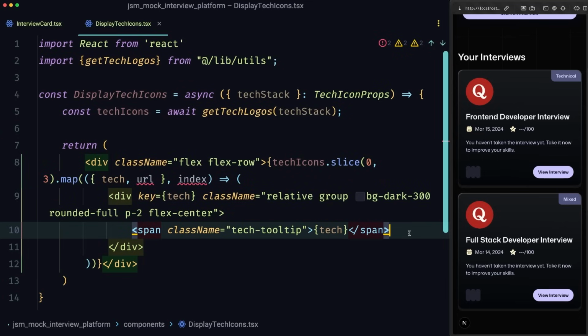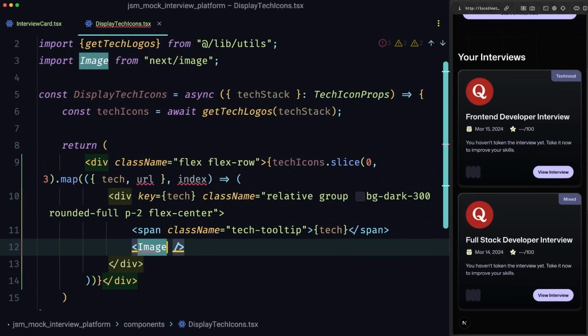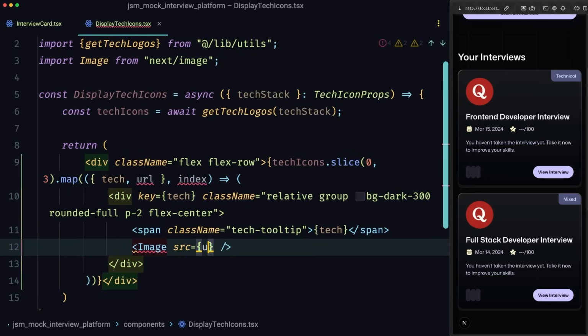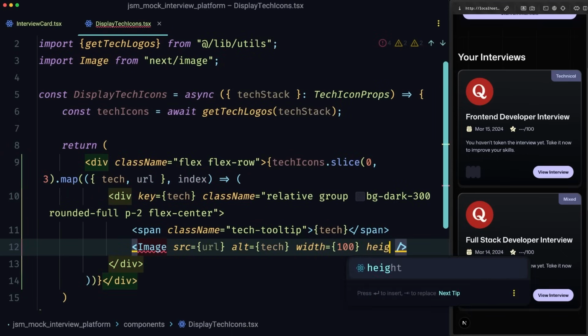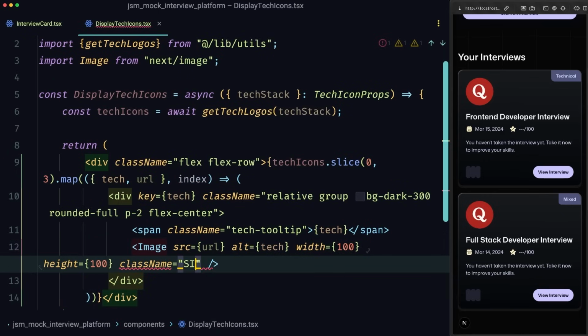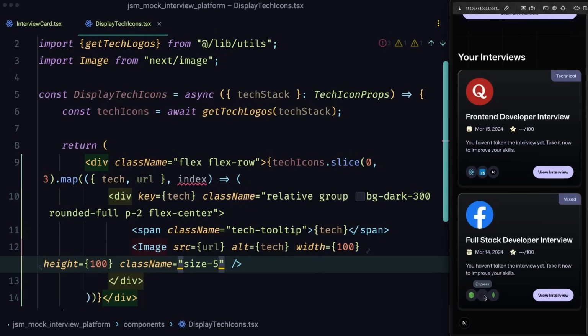And below the span, let's render an image. Make sure to import it from next image. Give it a source equal to the URL of that tech icon, an alt tag of tech, a width of 100, a height of 100, and a class name equal to size of 5. If you do that, you'll see 3 different icons appear right here and even a tooltip. So when you hover, you know exactly what tech that is.